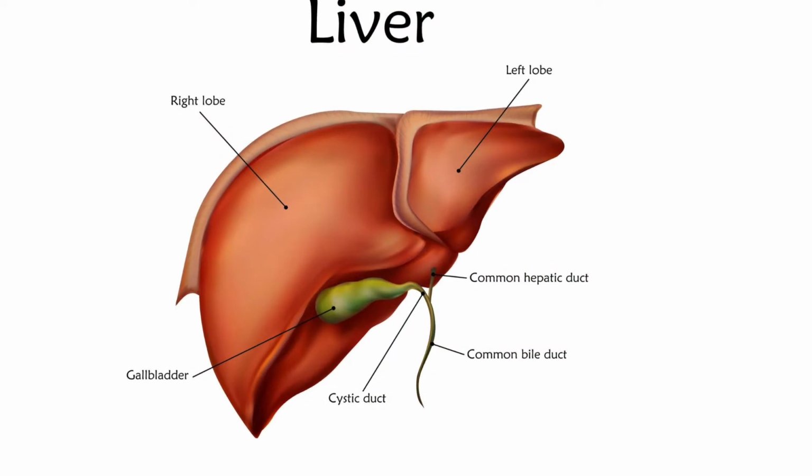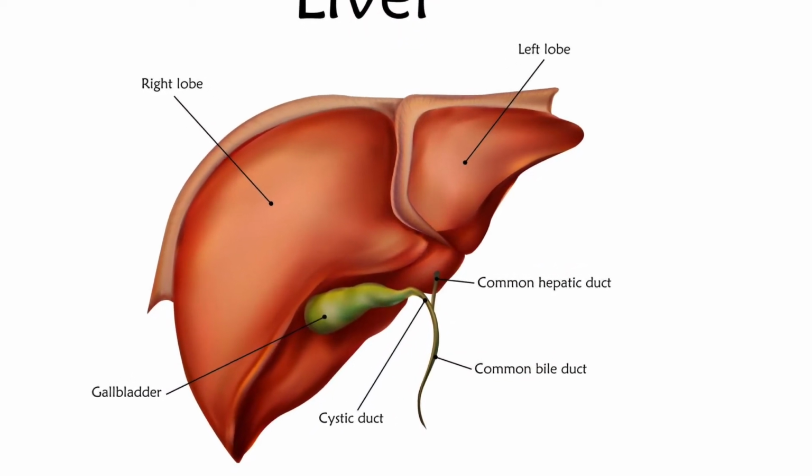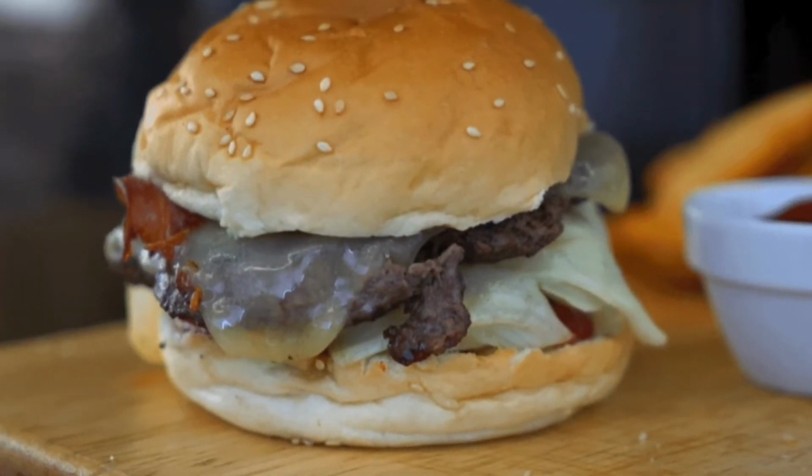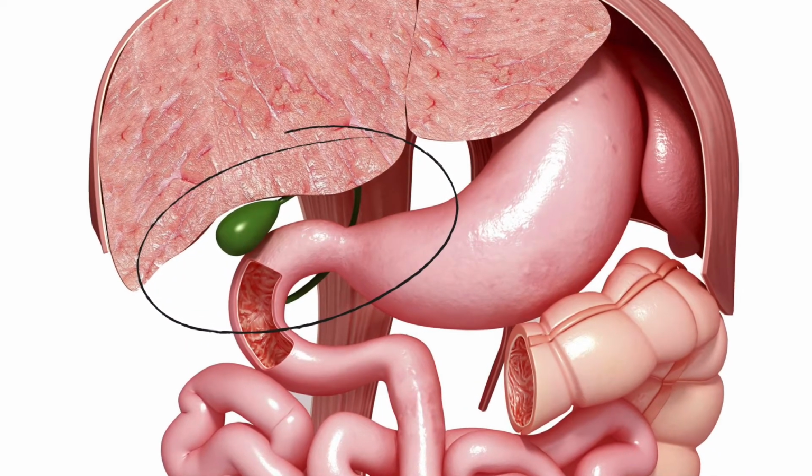Bile is stored in the gallbladder, and bile is a greenish brown fluid, and the gallbladder not only stores it, but it also concentrates the bile. So when we eat a meal, let's say we're having a good hearty fatty meal like a good old cheeseburger dripping with cheese on the side, the gallbladder says, I need to do something about this, and gets active and contracts, and bile flows from the gallbladder to the small intestine to help with digestion.